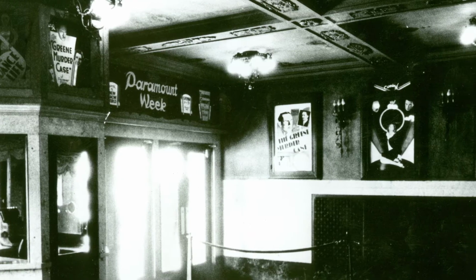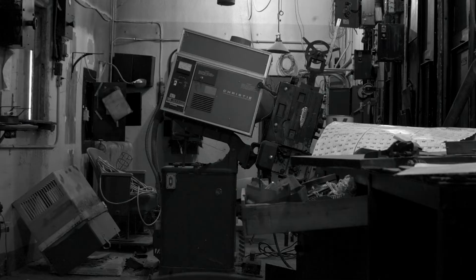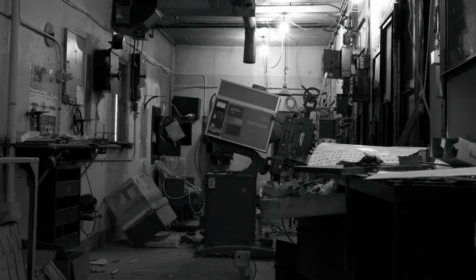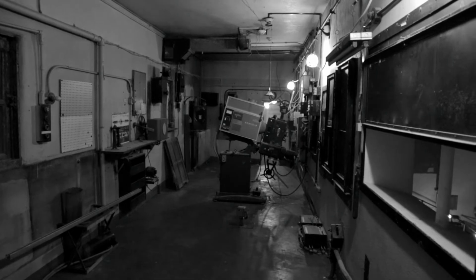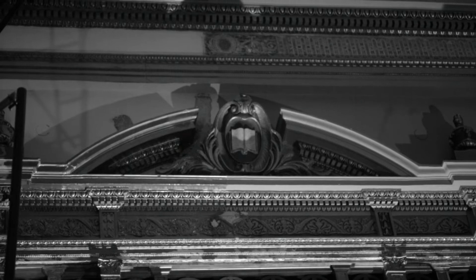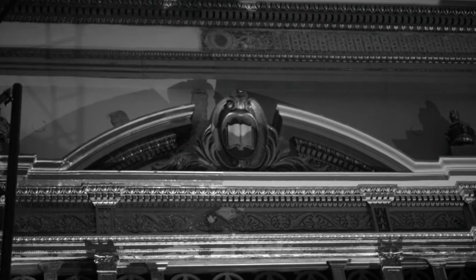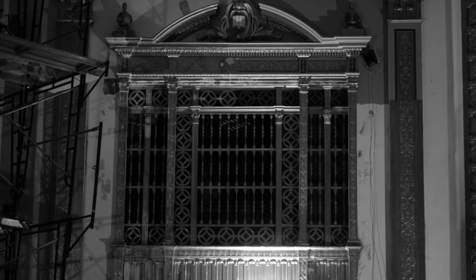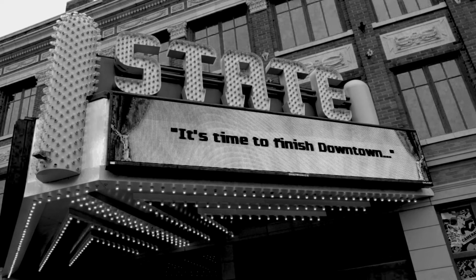The Sioux Falls State Theater has been around since 1926. It closed in '91. It was unused and unoccupied and left in disrepair for several years and is now in the process of restoration. We're at the final milestone of our fundraising campaign. We need to raise $5.5 million to finish this jewel and return it to the city of Sioux Falls.